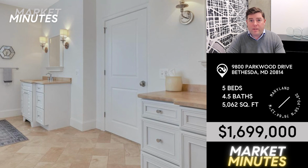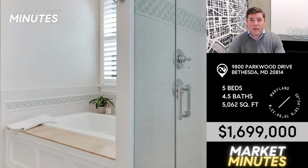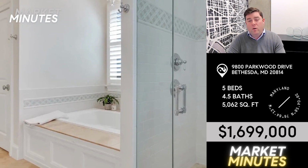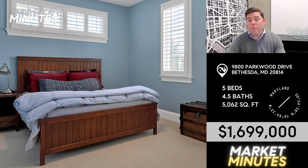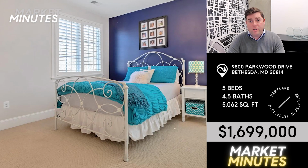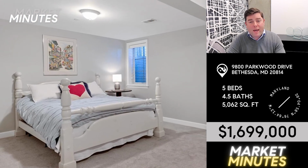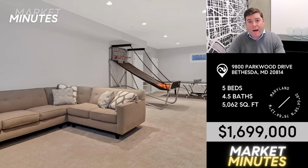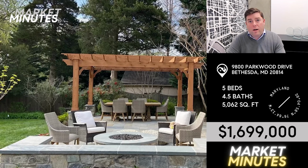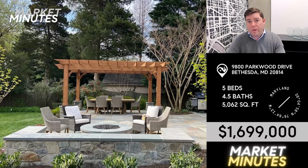The only thing that I would say that's not perfectly on trend for today is the decking around this soaking tub, but that's a really easy fix. What's interesting about this house is they're asking 1.7 million. It's 5,000 square feet finished. You have another 5th bedroom in the basement, nice rec room, pancake flat backyard, backing to Rock Creek Park. As you know, the prices in Parkwood did go up significantly during the pandemic.